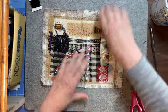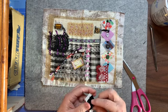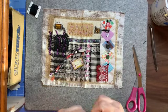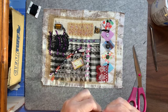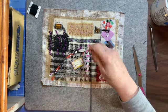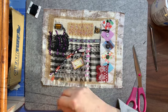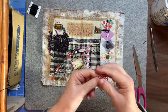Well, I have to load up some more thread. This is the part I don't like. I did load 3 needles before I started, so I wouldn't be boring you to death loading needles all this time. That thread wasn't too twisty, so it separated pretty nice.